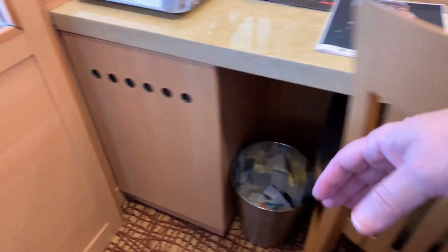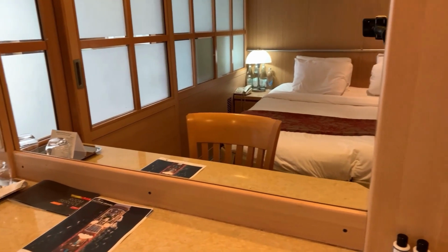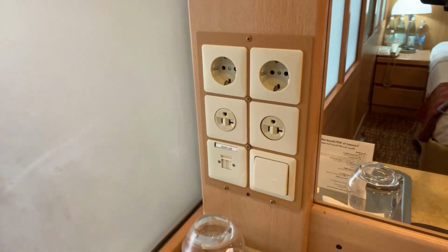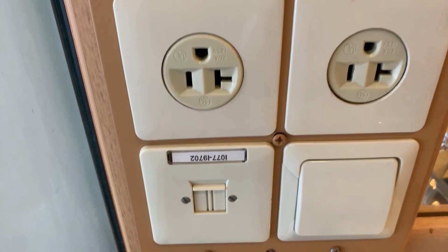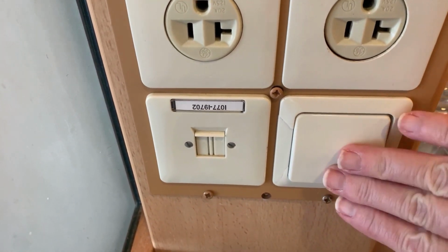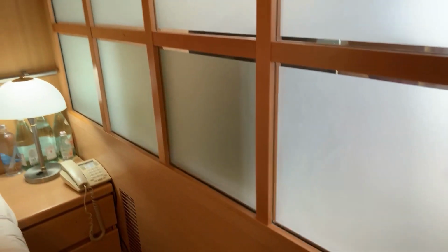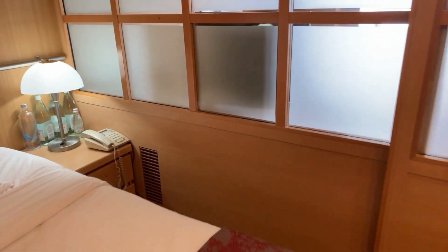And on the other side, another cabinet with 2 shelves. John has some of his clothes in there. Very large mirror. And the light switches and the outlets are over here. There are 2 European outlets, 2 US outlets. This is for an Ethernet plug, and then this is the lights for the vanity. And my side of the bed, there's your phone and the additional nightstand. So let me back up and show you.